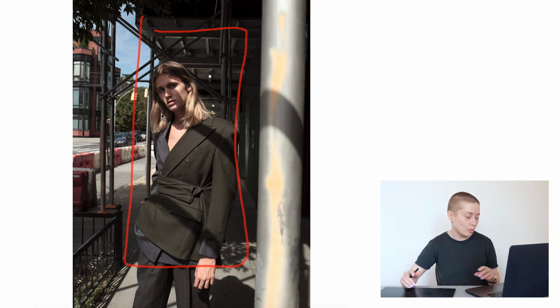Definitely experiment more while you're on location, because there are infinite possibilities of the same shot. So just try different angles and see what works better.